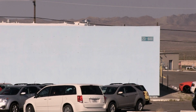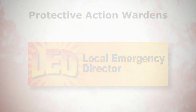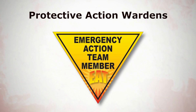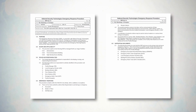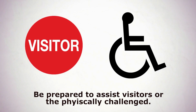Every facility or activity is responsible for identifying an emergency director, also known as a local emergency director, and to identify protective action wardens, also known as emergency action team members. Please take the time to become familiar with these people. Ensure that all visitors that you are responsible for are aware of the facility-specific emergency procedures. Also, be prepared to assist visitors or the physically challenged during an emergency.